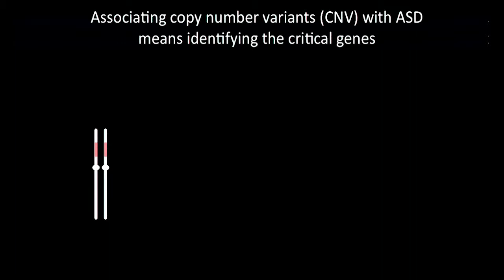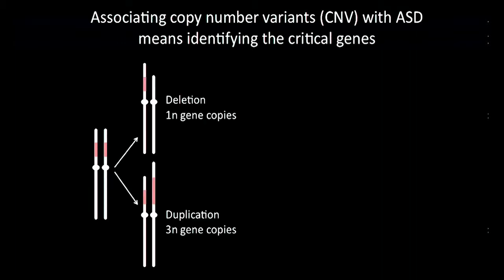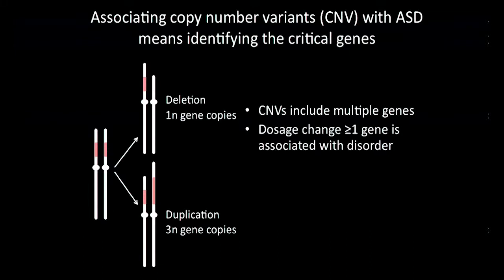So you guys know now the copy number variants are either deletions or duplications of a region in the genome that results in a change in the copy number of genes in the affected region. And perhaps unsurprisingly, it's been shown that there's a correlation between the number of genes in the CNV and the disease burden. And one hypothesis then is that changing the dosage of one or more of these genes is what links the CNV with the disorder.